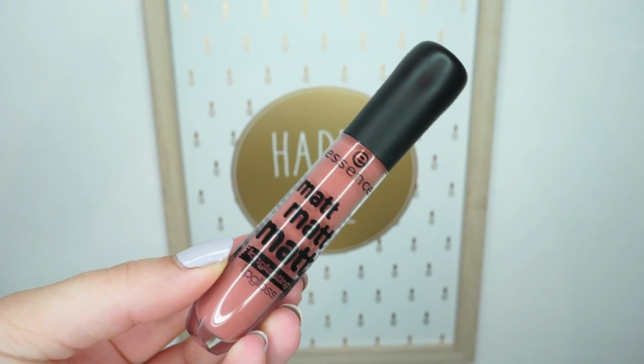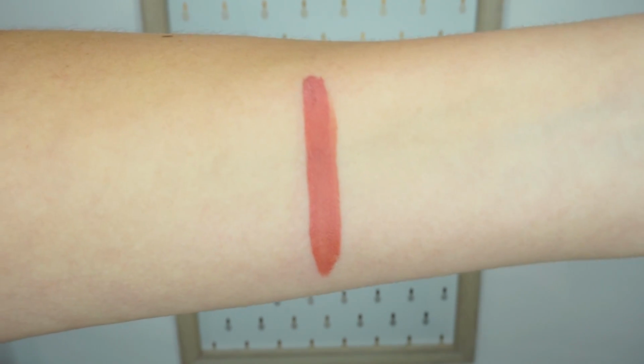The next from Essence I picked up the Matte Long Lasting Lip Gloss, and this is in the shade Beauty Approved. When I first saw this shade I thought it would look beautiful on my lips. It is the one I'm wearing right now. To be honest, these are better than the ones by Catrice, but not really what I'm looking for. If you ask me, this isn't really matte and it slips and slides. It doesn't really dry down, which means it doesn't have the longest lasting power.